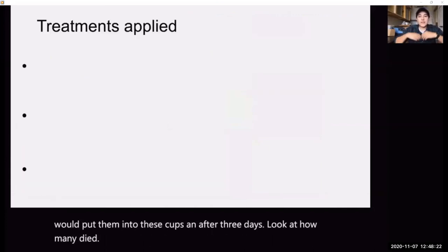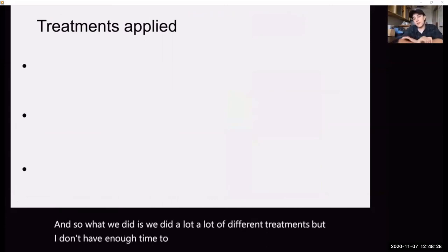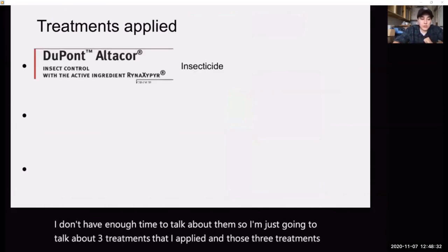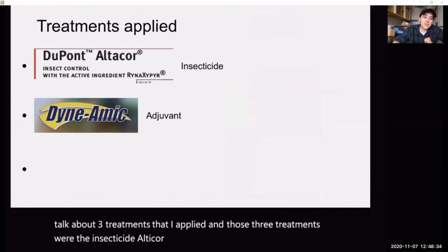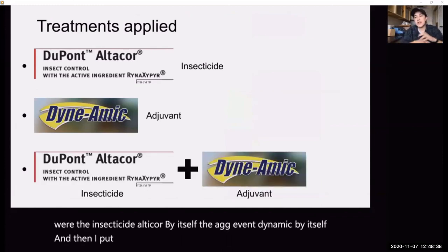And so what we did is we did a lot of different treatments, but I don't have enough time to talk about them. So I'm just going to talk about three treatments that I applied. Those three treatments were the insecticide Altacor by itself, the adjuvant Dynamic by itself, and then I put these two in combination to simulate that tank mix environment.